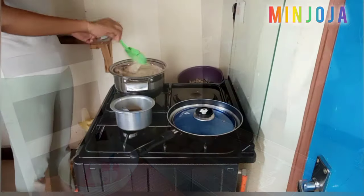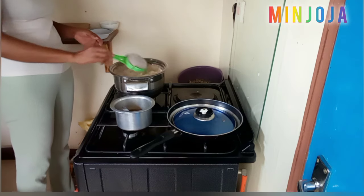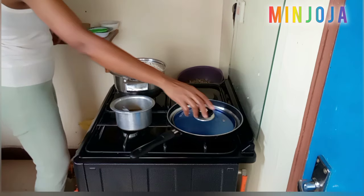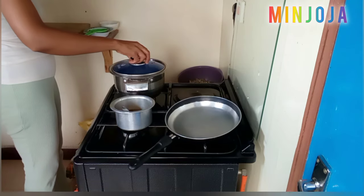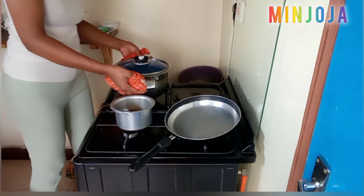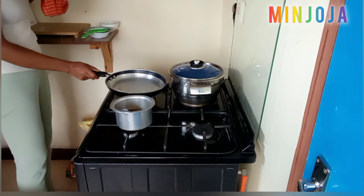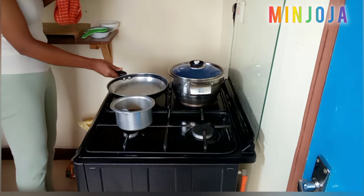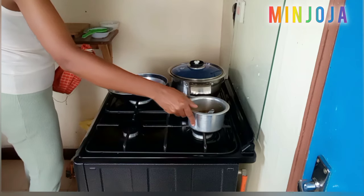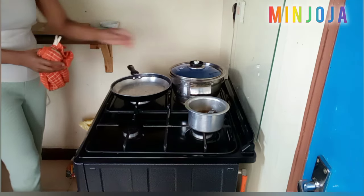So my tea is ready. So I'll just let it stay in that sufuria as I cook my chapatis. I have another cooking pan, but I prefer using this because it's easy to cook.